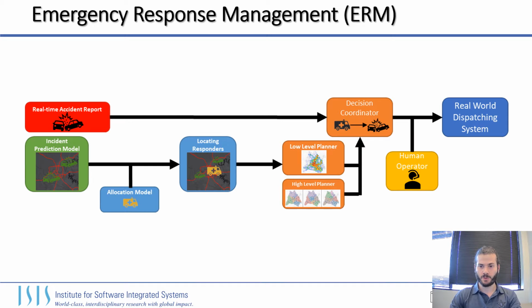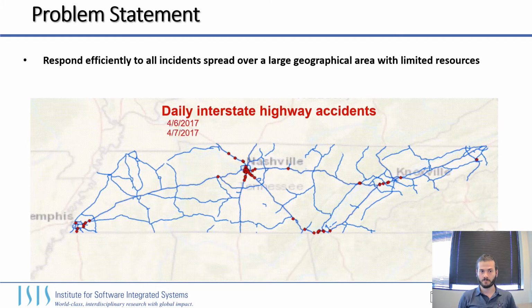Emergency Response Management, ERM, includes multiple parts. The focus of this research is this colorful part, in particular, Incident Prediction Model. The goal of this project is to help Tennessee Department of Transportation, TDOT, to keep highways safe. On this map, you can see the spatial-temporal distribution of incidents on interstate and highways of the state Tennessee.